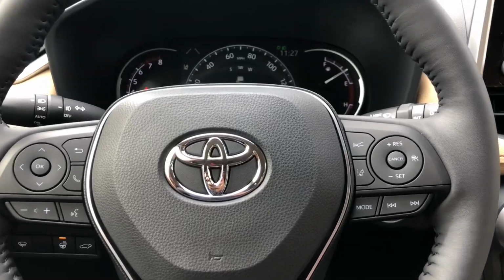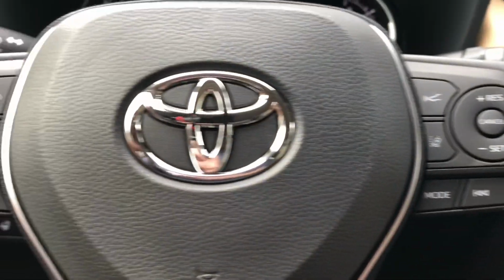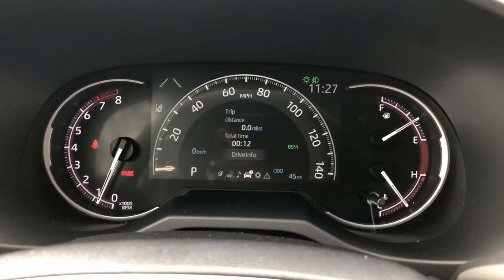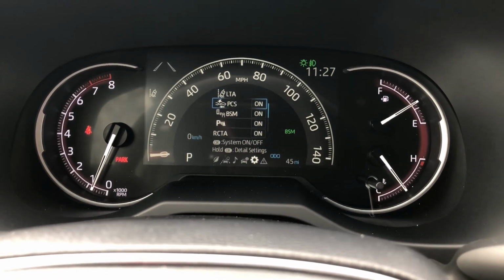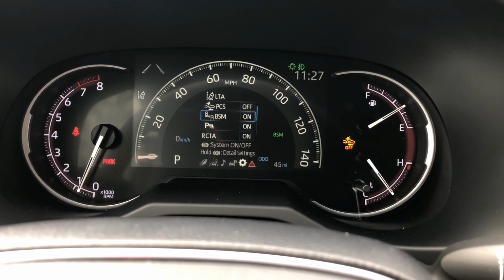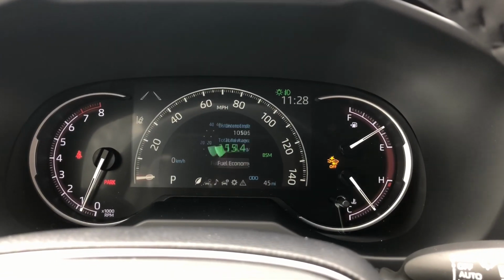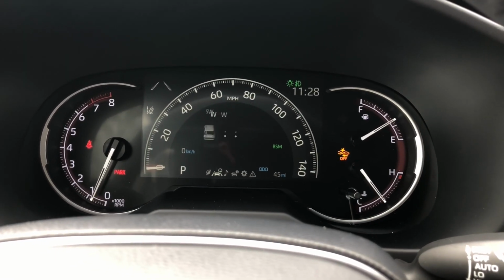Here are the steering wheel controls on RAV. Radar cruise control, lane departure alert, radio controls. Then it has multi-information display controls, voice commands, Bluetooth. And then here's an idea of what you can do on this one here. This is all of the settings for your lane tracing assist, pre-collision system, blind spot monitor, rear and front parking sonar, rear cross traffic alert. Let's go across here. Like that. Compass.